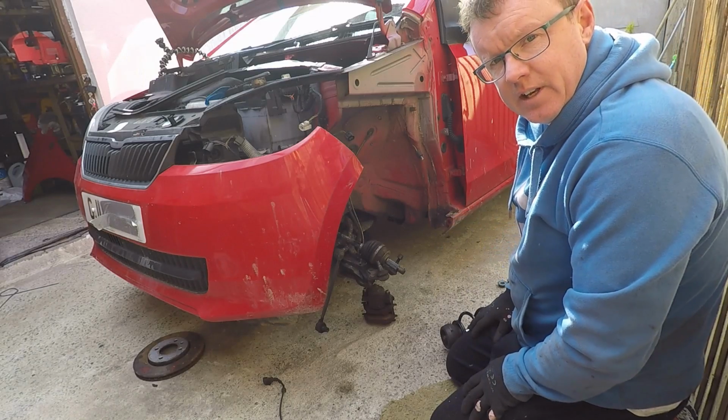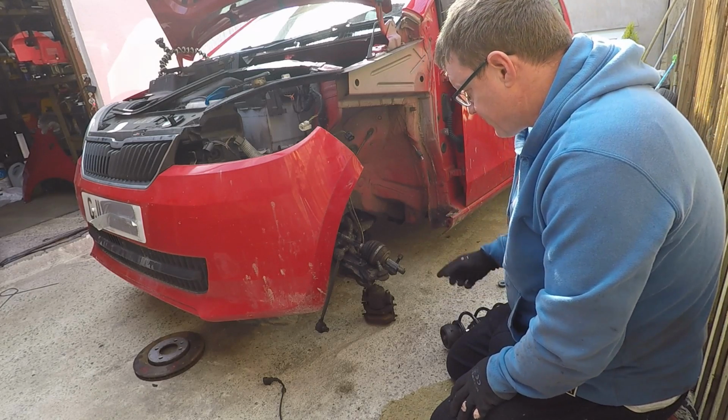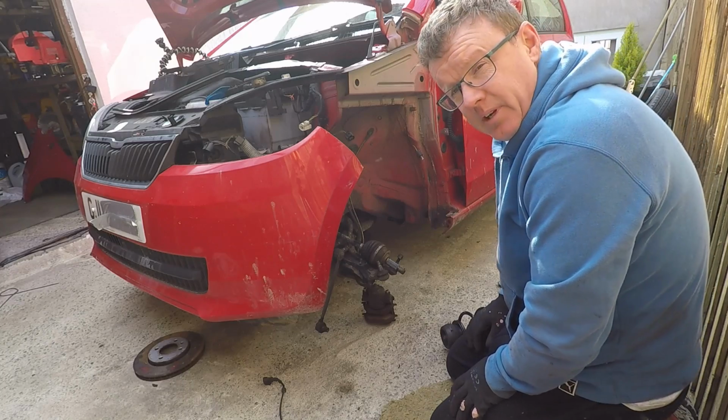It's going to make life a little bit easier putting the strut on without the wing, so that's why I'm doing it this way around. Just make my life easy.